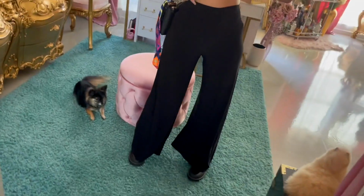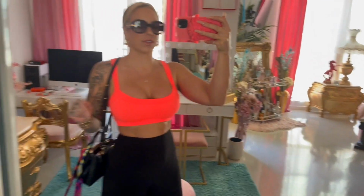Okay, so before we leave, let's do a quick little outfit of the day. This is a crop top. I think I got it from Urban Outfitters years ago. These pants are from Revolve. They were super pricey, you guys, like $160. Are they worth it? I don't know. This is my first time wearing them.